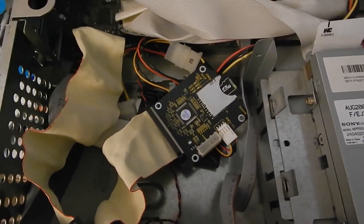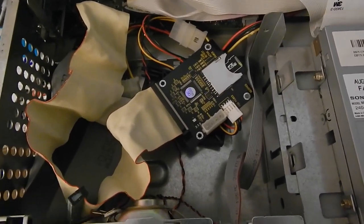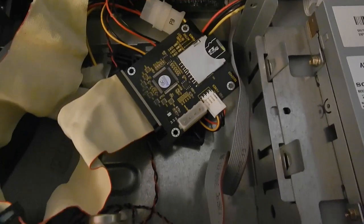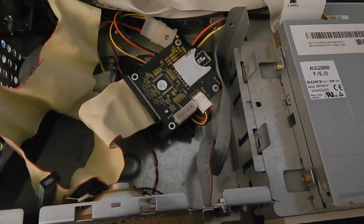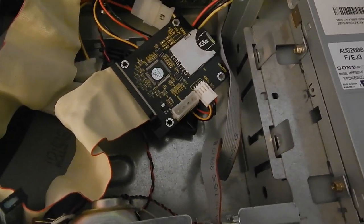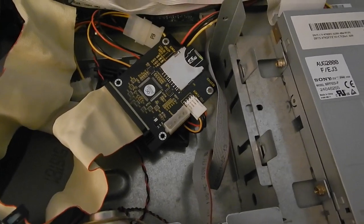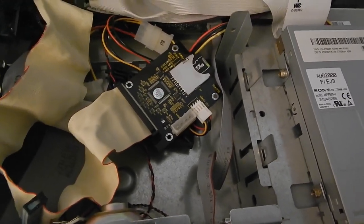I have a few CF card adapters, but finding CF cards that are compatible is a little bit more wonky than just using an SD card adapter. So that's what I've settled on with this machine. And it works very well. There's a 32-gig SD card in there, so it's about the size of some of the other drives in my Windows 98, ME, 2000 era sort of machines. So it fits in very well with all of those.